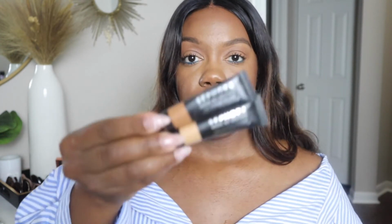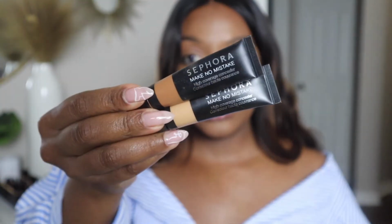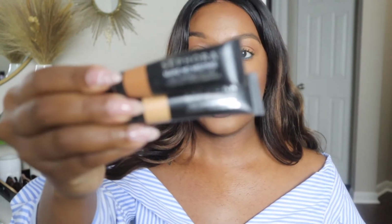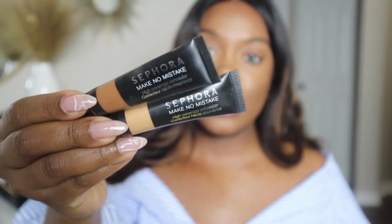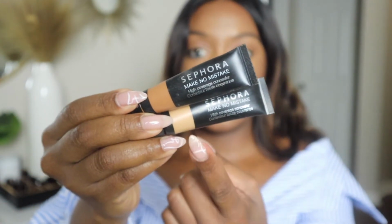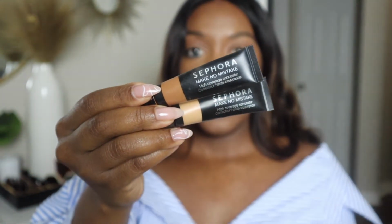All right, so next up, I'm gonna talk about my brows. And so this is what I use to conceal under my brows, and this is the Sephora Make No Mistake High Coverage Concealer, and I have these in the shade Cinnamon, number 12, and Clove, number 13. So this is Cinnamon and this is Clove.